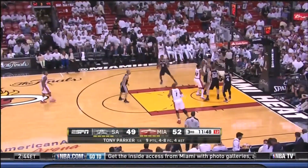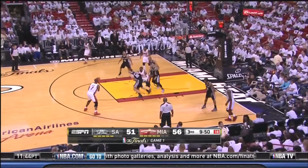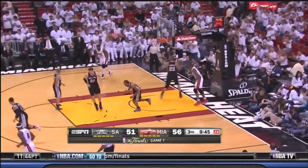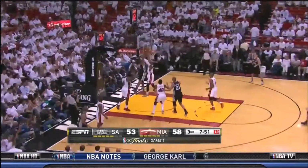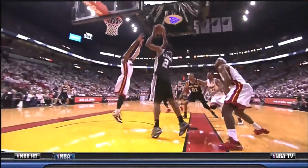Dwyane Wade driving baseline, makes the lay-in in the third, 54-49. And then Chris Bosh putting it on the floor, the spin and up and off the glass. Well, it looked like the Miami Heat was going to try to push this lead out to double figures, but once again, Spurs regroup, play some defense, and start getting quality shots as the hand goes to the rim over D. Wade.